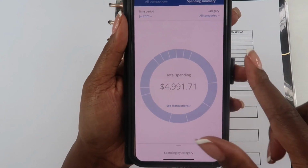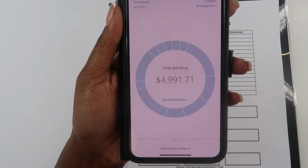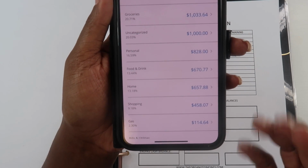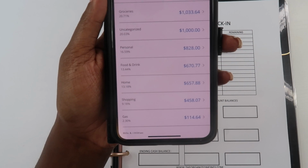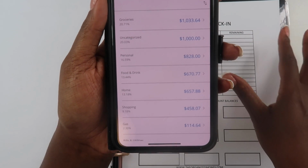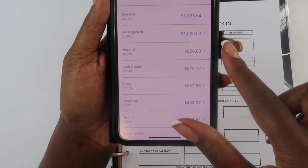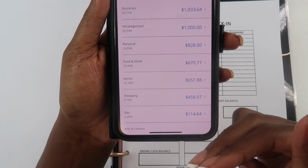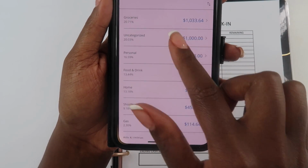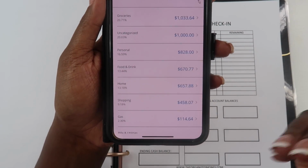So this is for the month of July, and as you can see, it's all categories. I see that I spent $4,900 for this month, and then I can break it down even further and look at spending by category. So this is what I'm going to use in order to analyze how much money I have spent over the course of the month and what categories it is associated with. Now, I see that I have groceries, and then I have uncategorized and personal. It's kind of broken down for me, but I'm also going to review the different transactions that are in these categories to make sure that all of them are actually for that particular category.